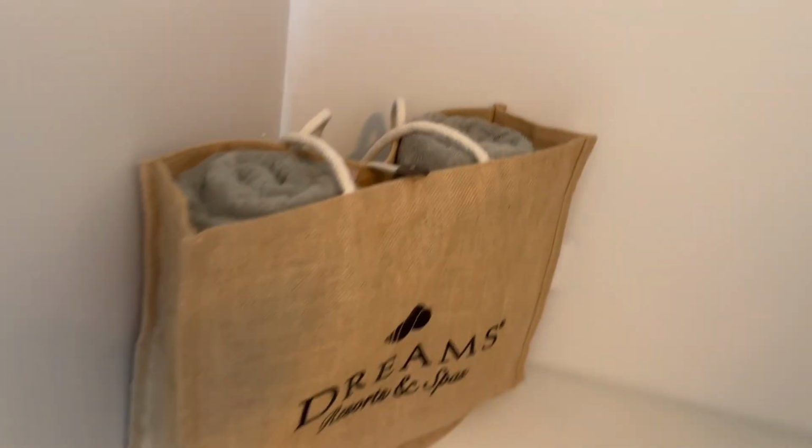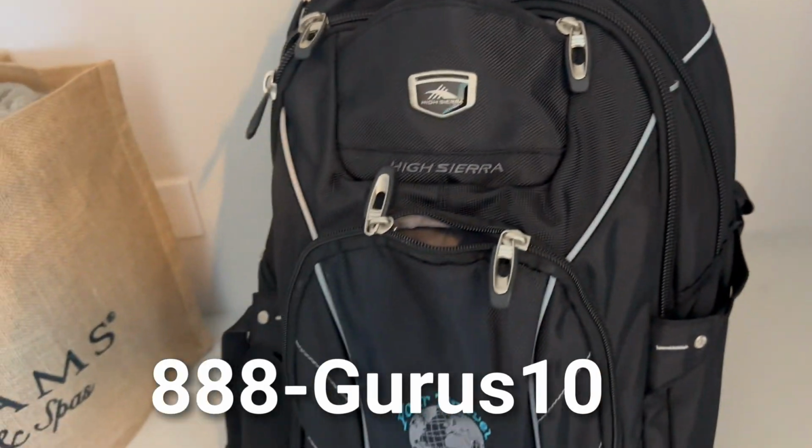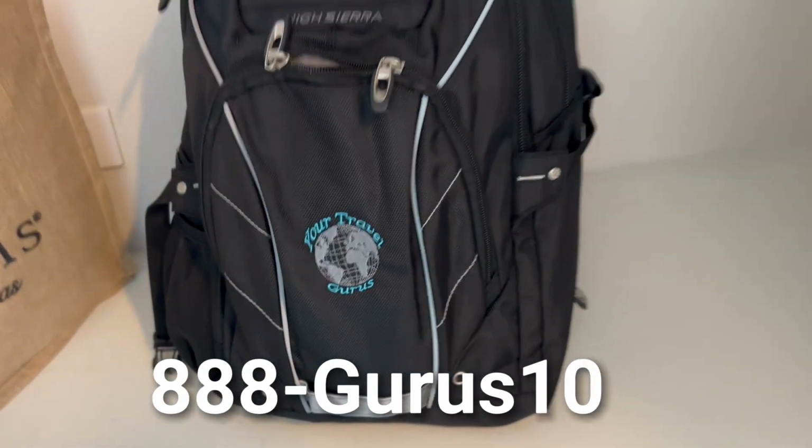and scale. The pool towels with the bag was a nice touch because we were able to take the bag home with us. The extra couple of shelves were nice, and these drawers were convenient too. Let's not forget about a place to put our backpack with our Your Travel Gurus logo on it.